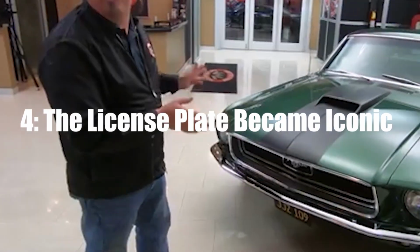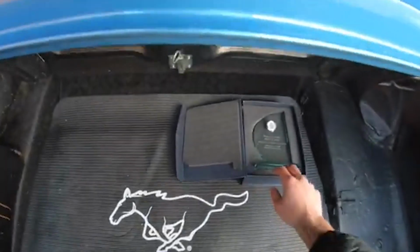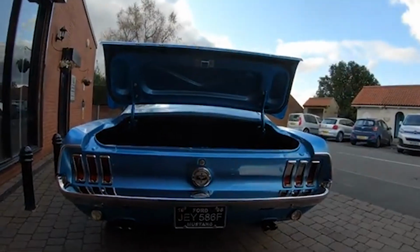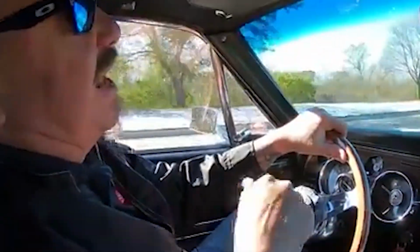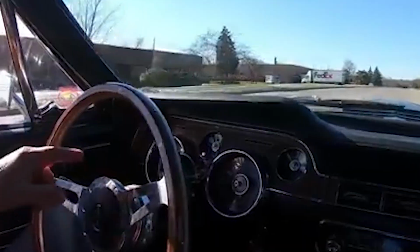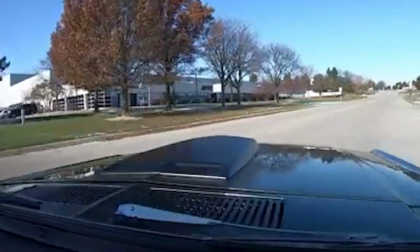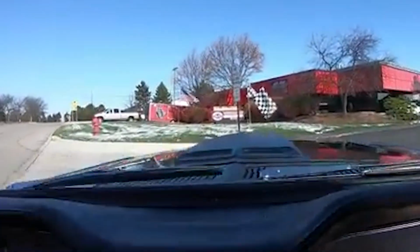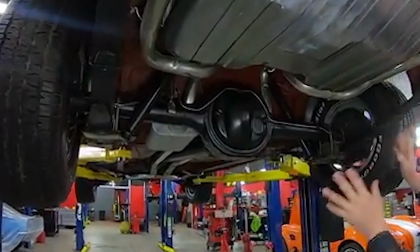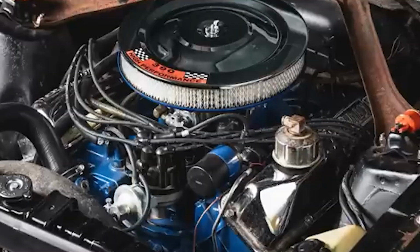The license plate became iconic. Most movie cars get remembered for their shape or color, but the Bullitt Mustang? It also became famous for its license plate, JJZ109. Here's the twist: this wasn't a random prop. The plates were real California tags issued for filming. They appeared prominently throughout the chase, cementing themselves as part of the car's identity. Fans later memorized the number like a password into car culture.